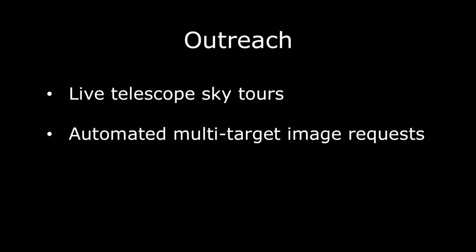The outreach: we've actually been doing some fun live telescope sky tours. We've been doing this with the youth outreach group with Jenna, and being able to do live tours where people connect in over WebEx, share the screen, get to see what's going on, and we go around the sky and take snapshot images of some targets. We've also put together the opportunity to do multi-target snapshot images where Jenna was getting some requests for a bunch of targets. We put them in and let the telescope run automatically and get snapshots of those targets.